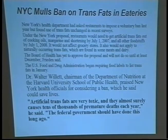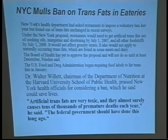If you look down here, this doctor is at the Department of Nutrition for Harvard University Public Health. This guy has been ranting and raving that these artificial trans fats are toxic and almost surely cause tens of thousands of premature deaths each year, he said. The federal government should have done this a long time ago. This was since the 1940s.